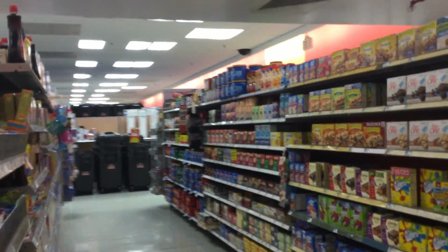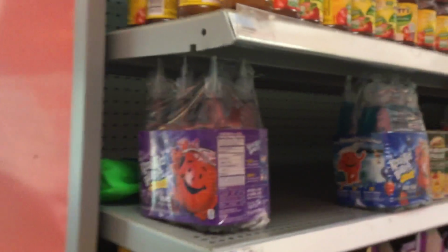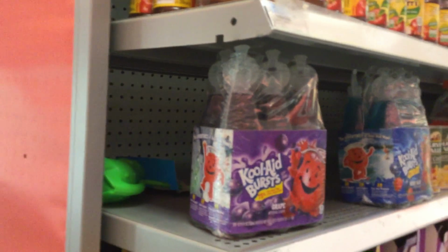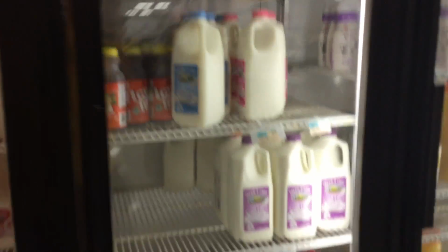So, in case you didn't know, there actually was a limited food section in Kmart. Not necessarily something you could do all the grocery shopping with, but you could grab a lot of snacks, some breakfast items, definitely a lot of candy around here. Kool-Aid Bursts are still around. I actually don't know if other stores carry this, so I don't know where I'm going to get my fix for that.